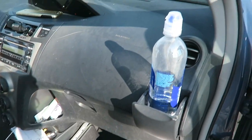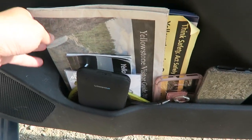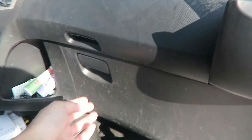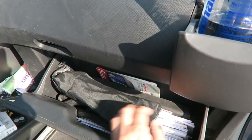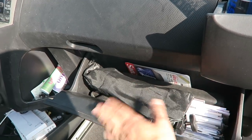So then I have a bunch of little pockets in this car. In this one, I have my Yellowstone newspaper because I was just there. I have some extra phone cases and stuff. I have a few glove compartments. Actually, this one has basically my car stuff, like my papers for oil changes and stuff, and then my extra SD cards that I just bought, and tripods.